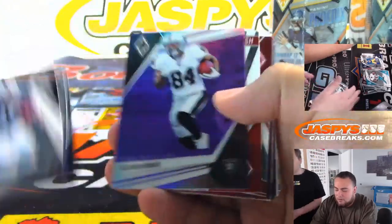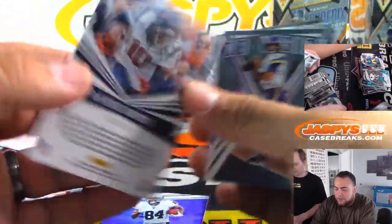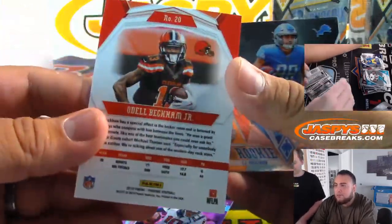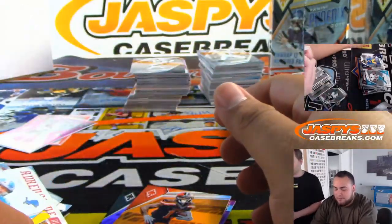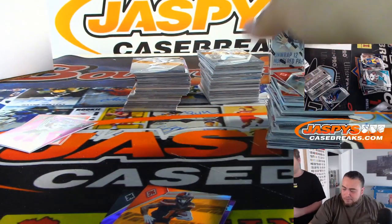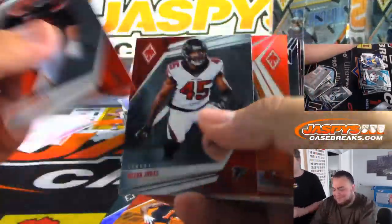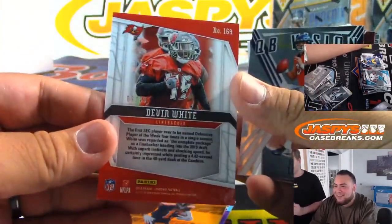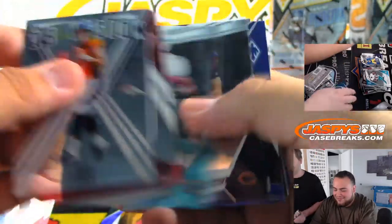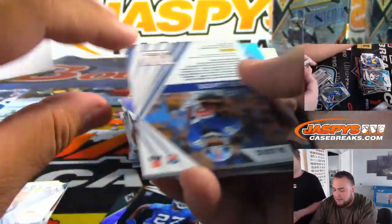I like how they're kind of like chromish. Yeah. Hunter Brown at 149. Catching Fire. Hopkins. Odell. It's 99. Oh, I know. He's like, oh, that's my house right there. Imagine. Devin White. He has it really loud at night. DeAndre Baker, that's out of 10. And we got Darius Slayton for the Giants.